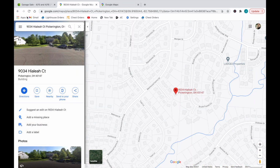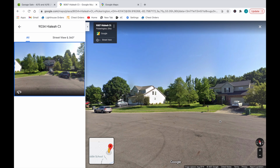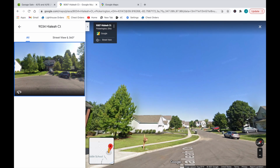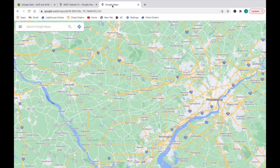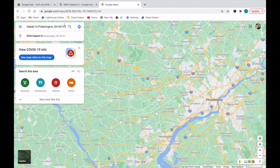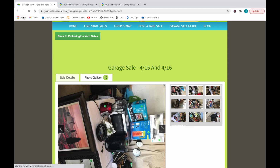And I actually, I know you're not supposed to be a respecter of persons, but I press on the picture that pops up of where this is, and I'll just look around, kind of get a bird's eye view of the community and see what kind of houses it is. Usually if it's well-kept yards and nice houses, it will be much better sales than if it's kind of a rundown place. So I'm putting that in my next Google Maps, and then I'm gonna go back to my yard sale search page and continue looking for yard sales.